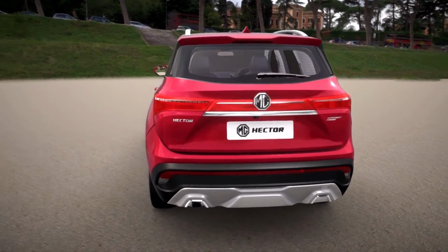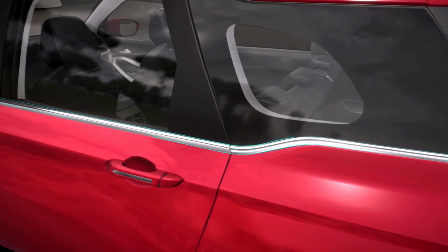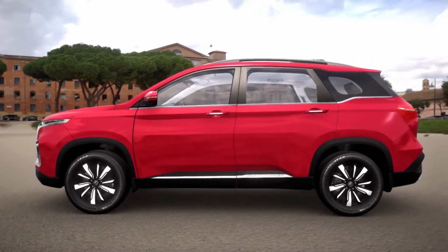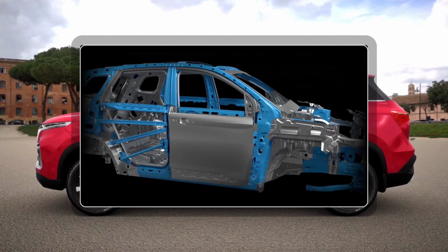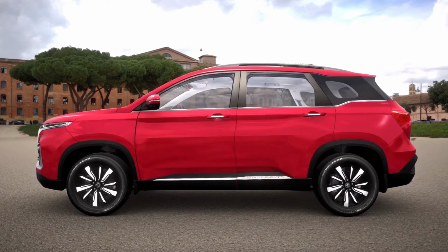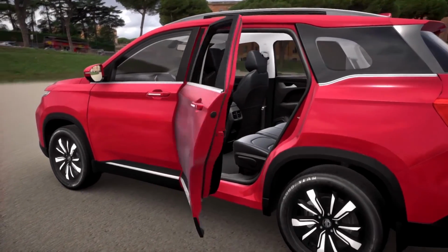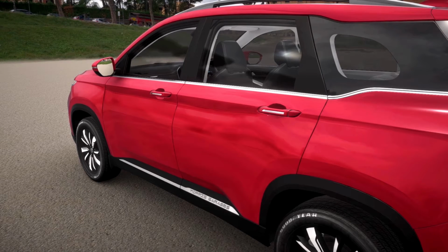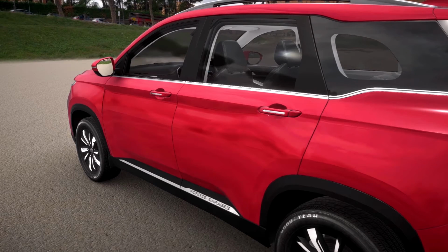Before you open the doors to your Hector, you can't miss the chrome side claddings, enhancing the Hector style. Quality is another aspect that MG doesn't wish to compromise on. The car's B-pillars undergo hot stamping manufacturing process and are reinforced with thick sheet metal and high tensile steel for additional safety. You may open and close the door and hear the sound of sturdy quality. You can almost feel the sturdiness of the door by the sound of that thump. I'm sure you're feeling much more confident about the car quality already.